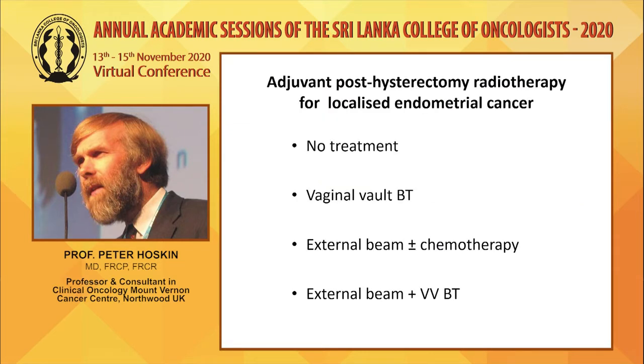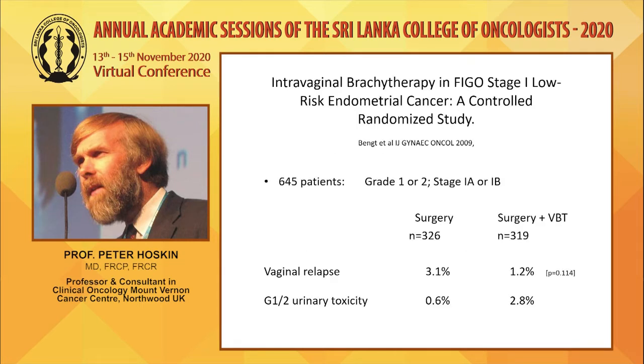So when we're considering adjuvant post-hysterectomy radiotherapy for localized endometrial cancer, we have a number of options. We can opt for surveillance. We can offer vaginal vault brachytherapy. We can give external beam radiotherapy and perhaps chemoradiation. And we can give the same with vaginal vault brachytherapy. So what is our choice based on?